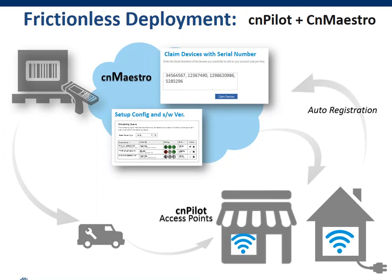And when it's powered on, it contacts cnMaestro. And the interesting thing here is that cnMaestro can be set up with all of the provisioning information, all of the configuration information, even before the router is actually shipped to the customer's premise. The advantage of this is that you can now separate the training that you need to give to the engineer in the NOC and the engineer in the field.